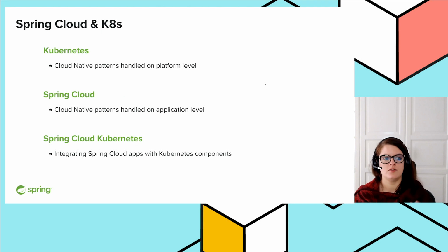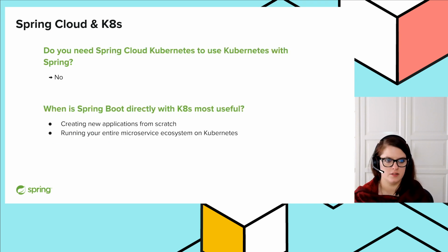To summarize, Kubernetes provides cloud-native patterns that are handled on platform level, while Spring Cloud provides cloud-native patterns handled on application level. And in order to integrate the two approaches, some time ago, the Spring Cloud Kubernetes project was created that allows you to use these Spring Cloud application level abstractions also for your applications which are running on Kubernetes. Now, this was done quite a long time ago before there was much other support in Spring for Kubernetes. The situation has changed, and as Marcin has shown you, you actually do not need to use Spring Cloud Kubernetes to use Kubernetes with Spring.